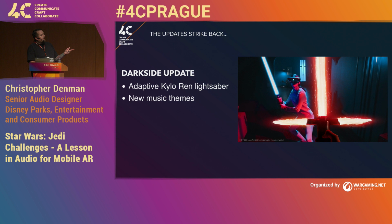But what we also did that was a little bit different for Kylo Ren's lightsaber was we added an LFO to the modulated layer of the lightsaber loop that was looking at the velocity and actually changing the frequency of that modulation loop as you were swinging your lightsaber. So you got these really crazy, fluttery sounds as you were swinging it, and it worked really well. We also created new music themes. We put in about another 25 minutes of original music into this update as well. And because of that, we had to optimize even more.